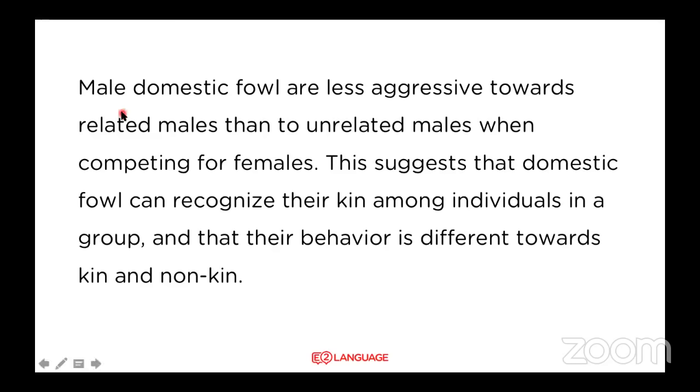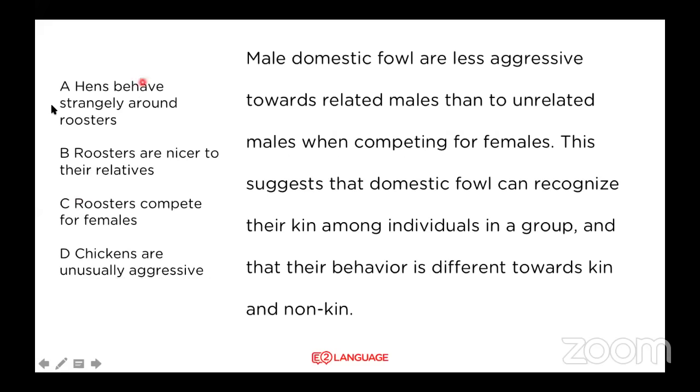Cool. Okay. Let's just quickly look at this. It says male domestic fowl. It's a type of chicken. It's not a chicken, though. I believe it's called a rooster. Male fowl. Cool. Now I want you to read these answer options and find which answer option best summarizes this paragraph. You have 30 seconds starting now.